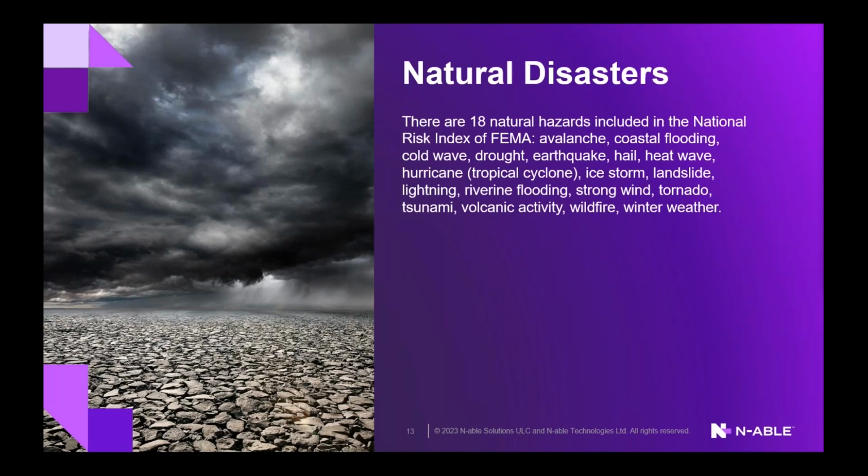Some of those are going to be more impactful than others. Some of those are going to impact different regions. I don't think any one region is going to get all of these. But it's not just the impact of being in the path of the hurricane or the tornado or that heavy-duty hail that brings down some power lines, that ice storm that brings down some power lines.